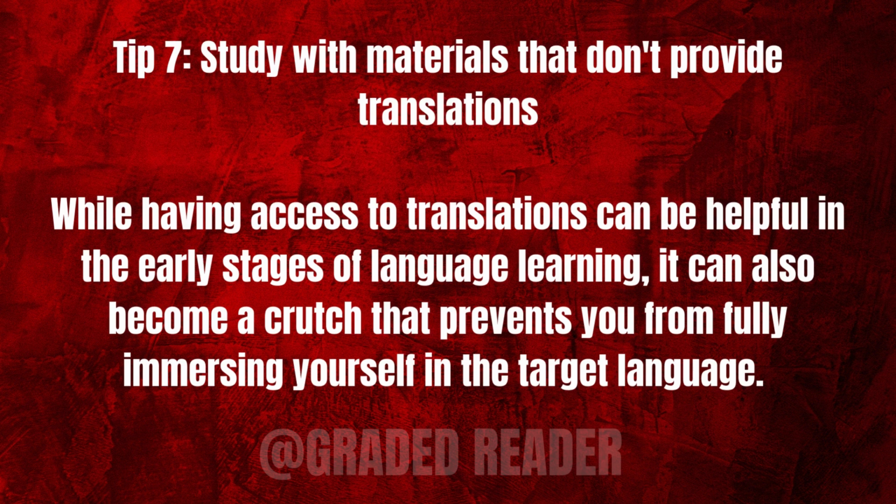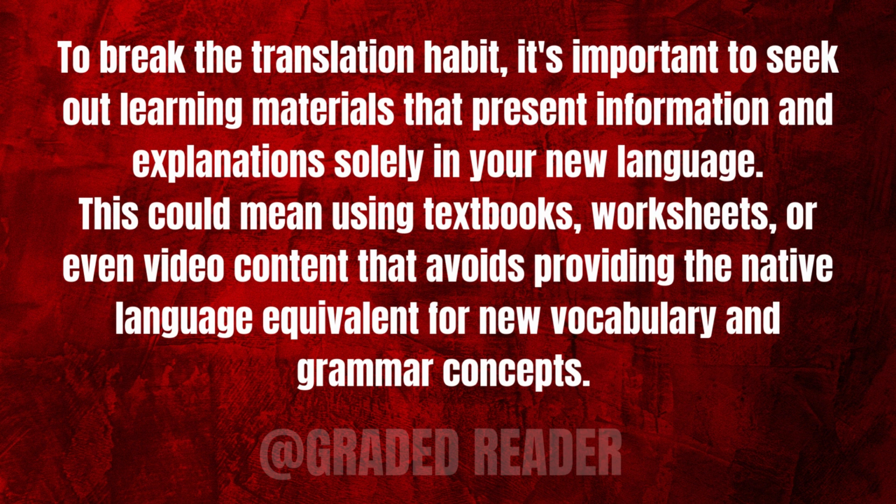Tip 7. Study with materials that don't provide translations. While having access to translations can be helpful in the early stages of language learning, it can also become a crutch that prevents you from fully immersing yourself in the target language. To break the translation habit, it's important to seek out learning materials that present information and explanations solely in your new language.